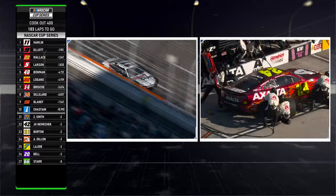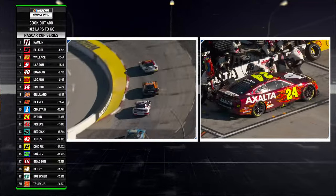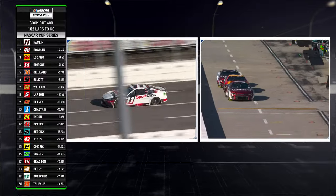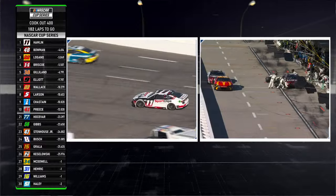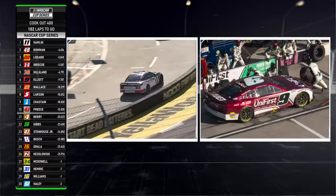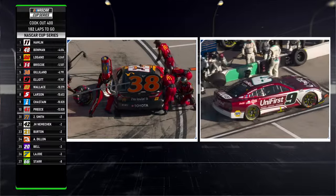So William Byron, the first to peel off into his pit box, said they're going to leave the balance alone. Pretty happy with it as they put four tires on. His teammate, Chase Elliott, who led a good portion of this race, is making his way down pit road. Bubba Wallace from the third spot. We just talked about his last pit stop. We'll see how this works out for his crew. As the nine goes to work, no adjustments there for Chase Elliott. Four tires stopped. Denny Hamlin as well peels off as he makes his way down.